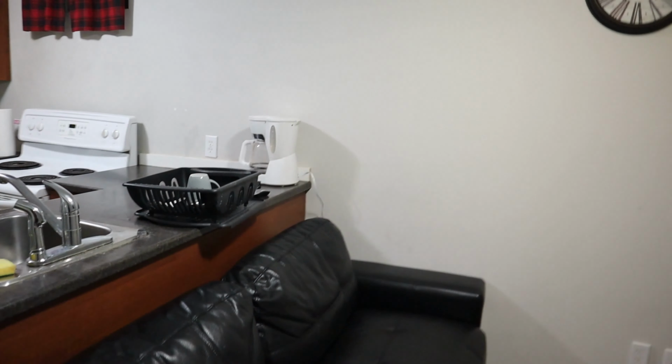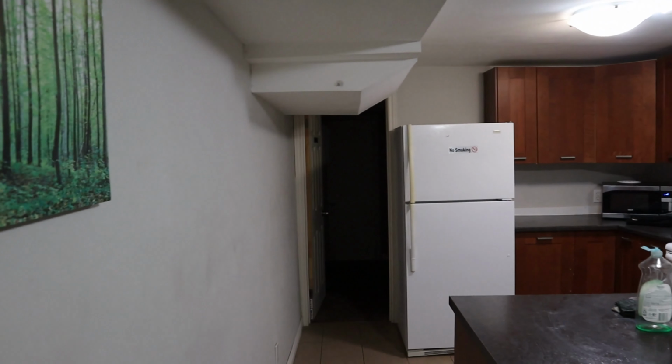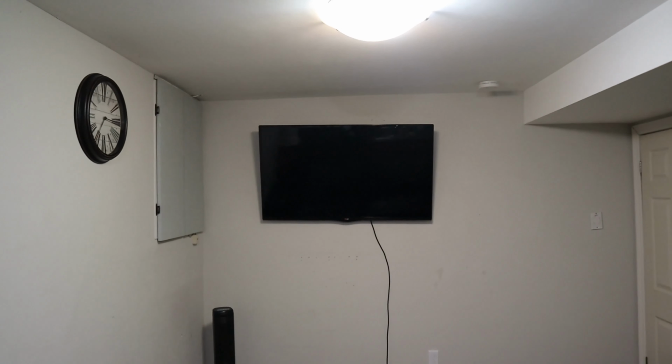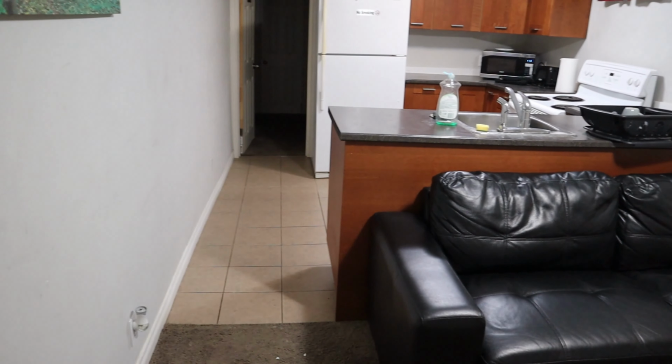So this is the living room. This is a furnished basement apartment. Not all basement apartments come furnished.